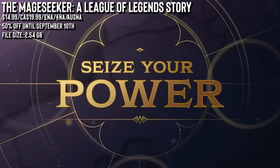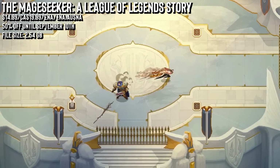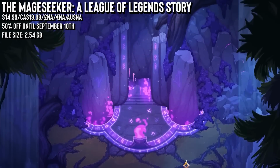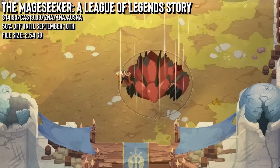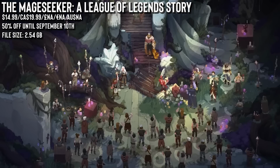The combat though is incredibly fun, and the magic system offers a really unique variety of different skills. Well, it's not the longest game, as a warning. I personally was hooked from beginning to end, and love the visual style as well. That pixel art, absolutely stunning. I also just think generally it's a really unique and fun spin on the League of Legends universe.